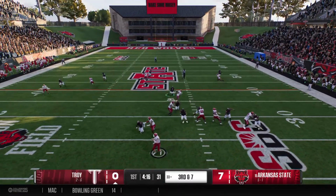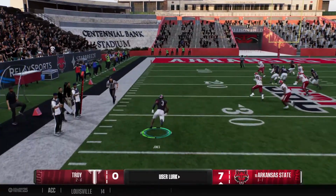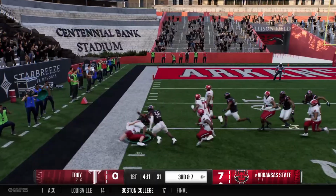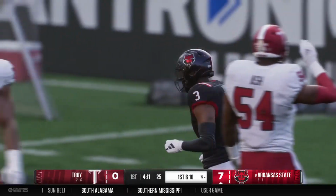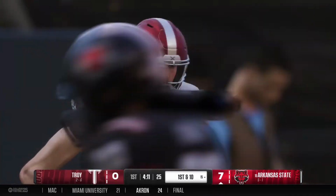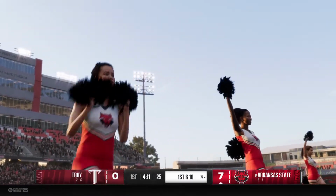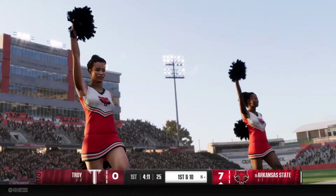On 3rd and long, he has to throw for it. Got away from trouble and got rid of it. And that ball is picked off. Got room on the return. He goes out of bounds, but he just about did it himself. What a return after the interception. This is obviously not a great start for this quarterback here. 2 interceptions already in this game. He's got to do a much better job with his decision-making.